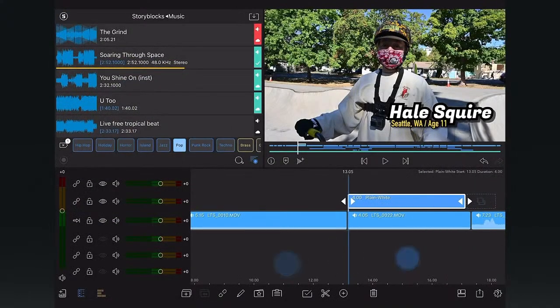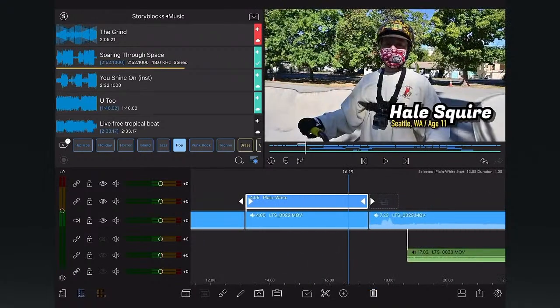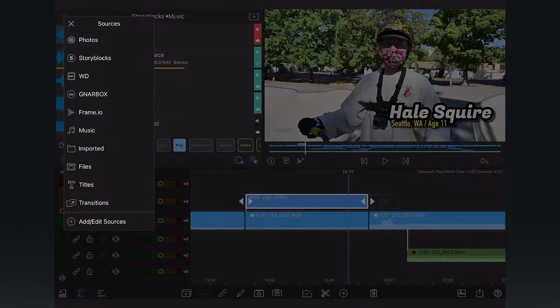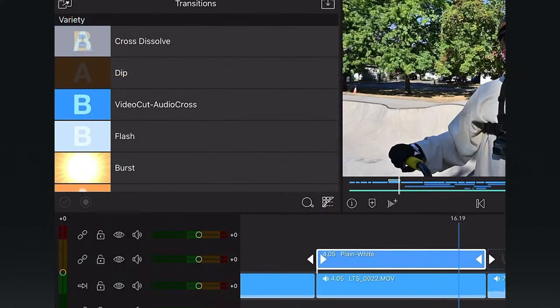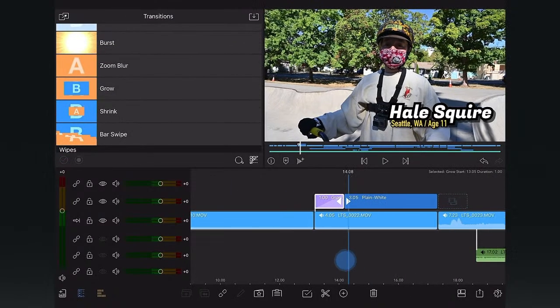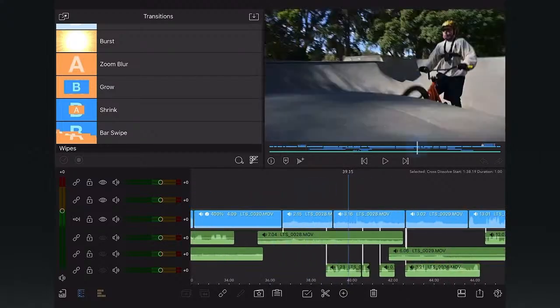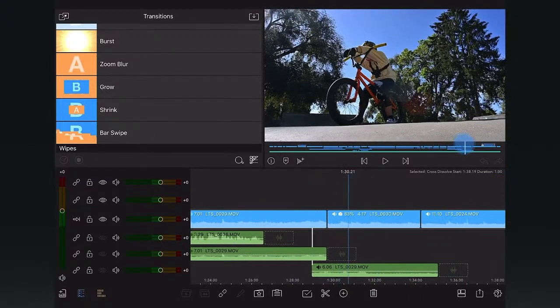Once you're finished editing your title, you can now trim the clip so that it's as long as you need it to be. And then you can actually add transitions to the title clip. For this title, I want to use the grow transition. Now I want to add a voiceover to finalize and conclude this project.